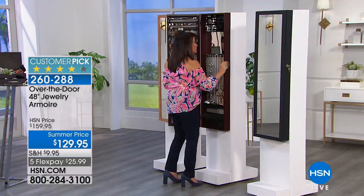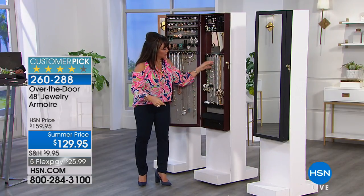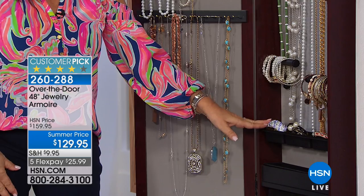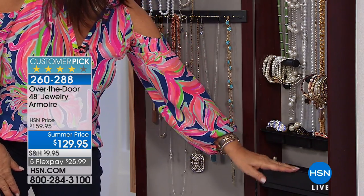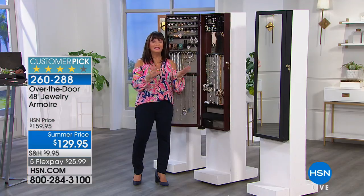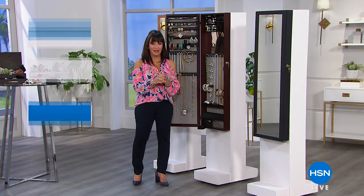The mirror on the inside. Right below it, we have all of these hooks, and look for your opera length. The beautiful bracelet bars. I love these bracelet bars. And then we have also our cuff cups all the way down here, our beautiful super secret compartment, our pull-out trays, the lock with two keys. This does it all. This is the best purchase, and you're going to enjoy it every day.